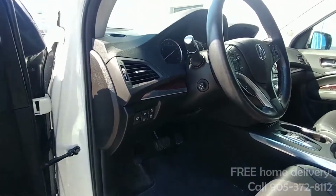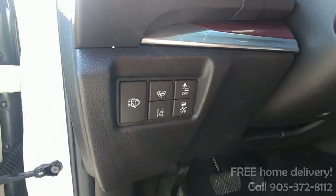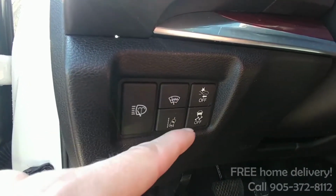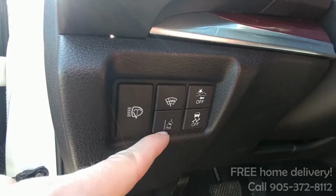And now that we're over here, I want to talk about some advanced safety features because we're getting to the point where some of these buttons come into play. This is not advanced, but this is just your headlight washers. That's your windshield wiper de-icer. But over here, we've got the lane departure warning and lane keep assist.